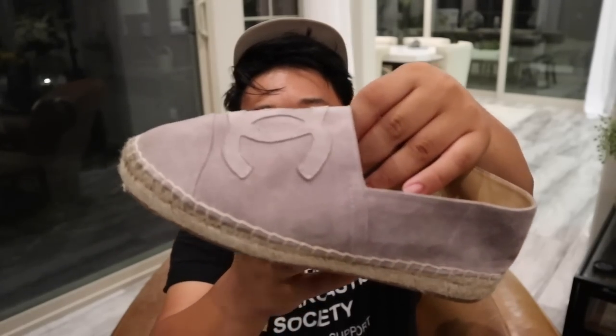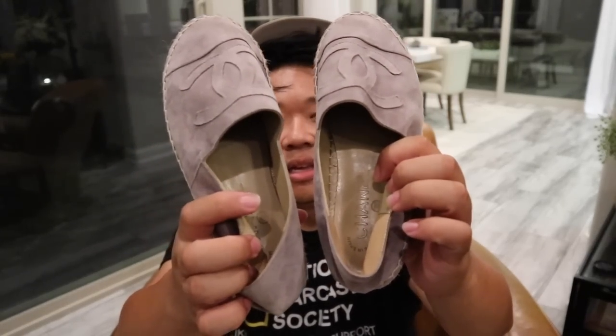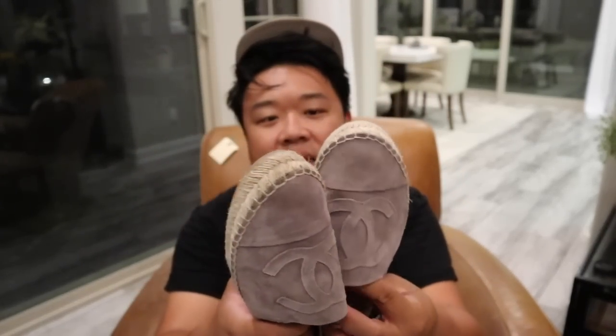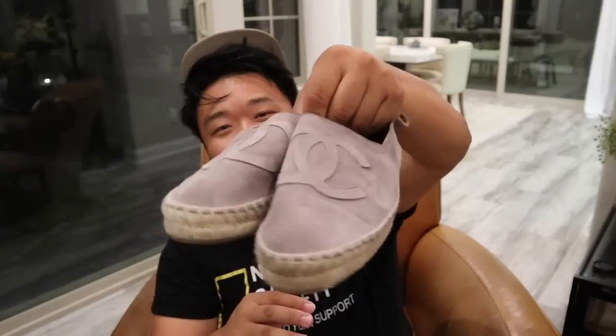They're so nice. It's in the gray suede, and then the interior is the lambskin. The bottoms are in great shape, just have a little bit of markings right there, but other than that they are in great shape. The suede itself is spectacular, and the shoe is just so stinking cute. And I never thought I'd find real authentic Chanel espadrilles at the thrift store, and lo and behold, they came to me. So I am very excited.